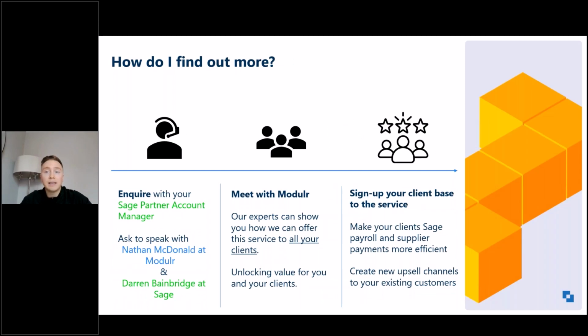And I guess a lot of you will still be saying, well, we don't have a relationship with Modulr, we don't have any way in to speak to you so far, and that's why we're doing this today, to raise some awareness and establish some way to take the next steps. So how do you find out more? You can do a couple of things. There's going to be a survey after this, and you can note your interest within that survey.